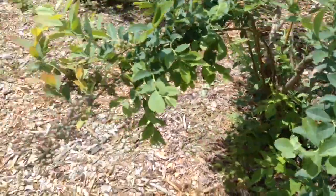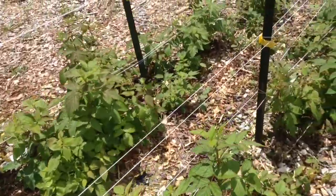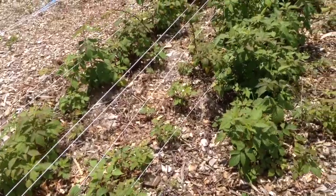But that is the garden update for the week. Not a ton of new things going on. I do love seeing all the green and not a lot of weeds. My favorite part about Back to Eden.